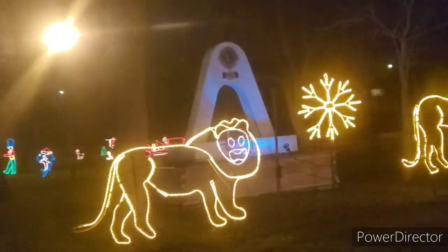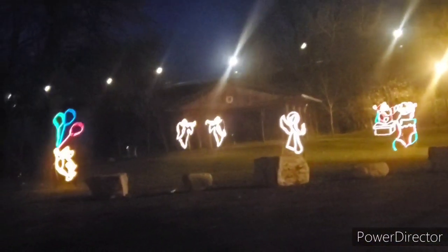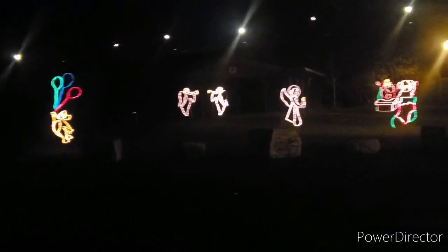Ooh, dinosaurs. Here's the other side. Some lions and a snowflake. A fire truck. A pretty dolphin. Toy soldiers, I assume that's what those are called. Can't really tell what that is. Santa. A kid with some balloons. I forgot to lower the brightness. That's better. More dinosaurs. Cool.